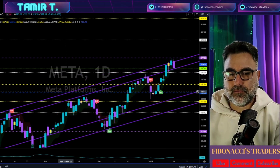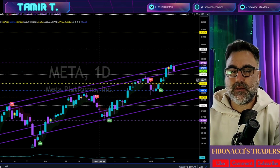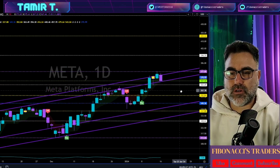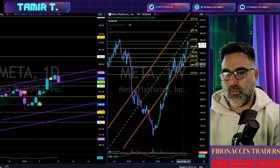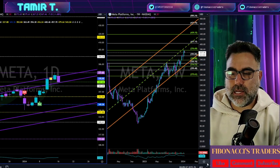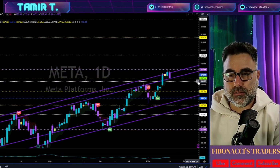Meta, you remember all these purple trend lines to the upside, to the downside. It's all about trend lines, Fibonacci, and of course, in-depth candlestick analysis on multi-time frames. This is how Meta looks on the weekly. You're more than welcome to check my recent weekly stock market review, where I go over all these names on the weekly chart.